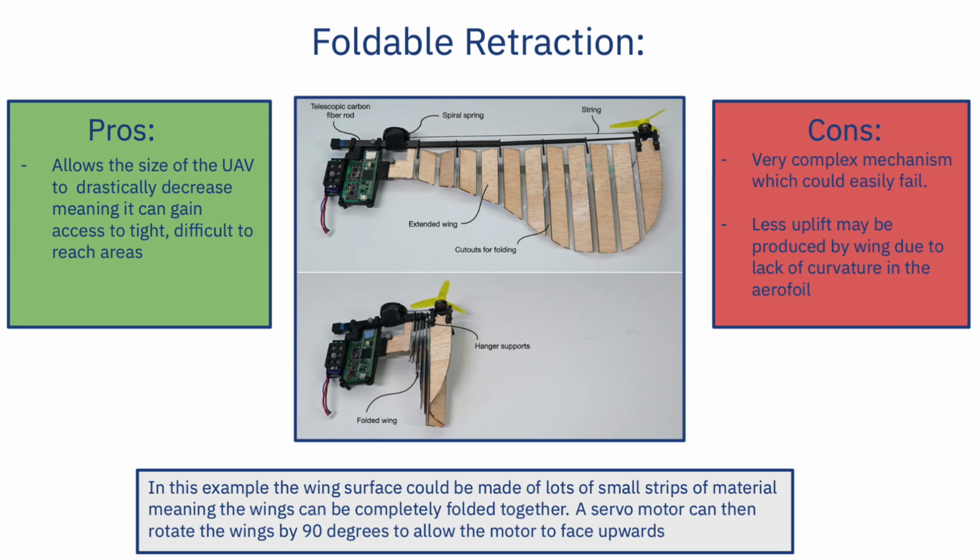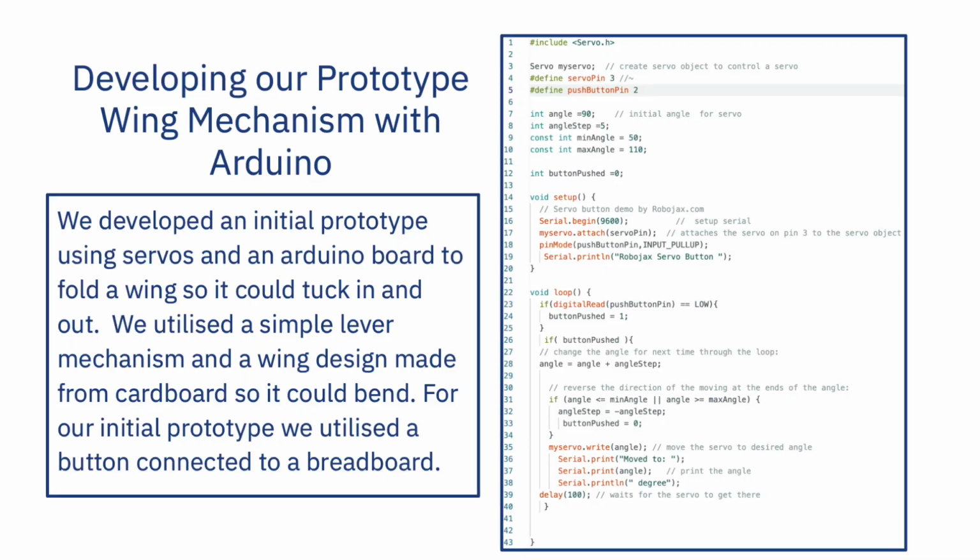Here, the wing surface could be made up of lots of small strips of material, meaning the wings can be completely folded together. A servo motor can then be used to change the angle of the wing, which changes the angle of attack. I developed the code for the Arduino board in C++. The code was fairly simple, and after some trial and error, I found the correct angles to use.